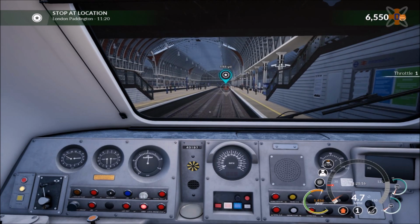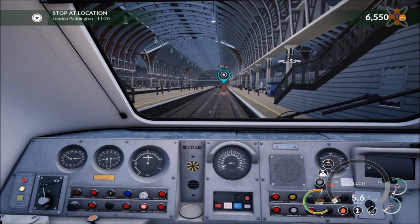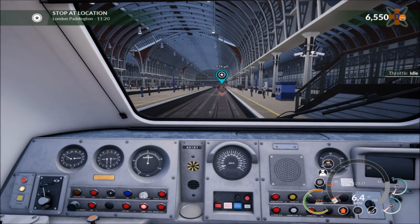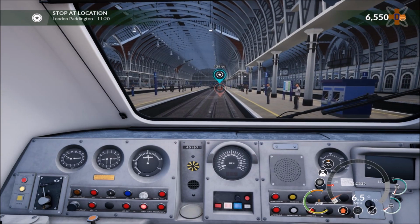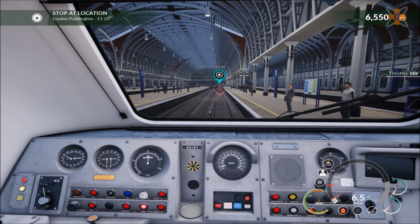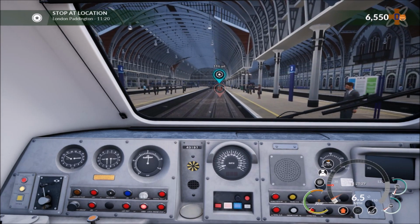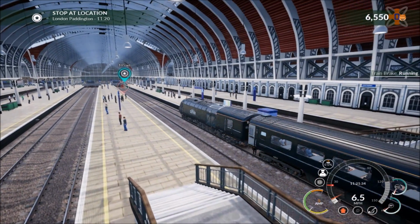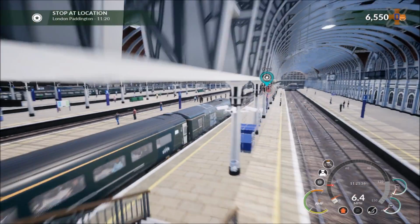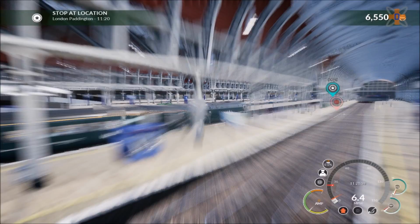Alright, 1%. There we go, slowly in. Arrival a minute ago, so not that late either. Nice and steady. Nice and steady. So whilst we're here, feel free to enjoy the nice scenery you've got inside Paddington. The station absolutely looks fantastic. Just the roofing, all that.